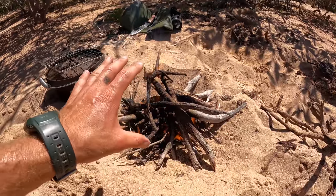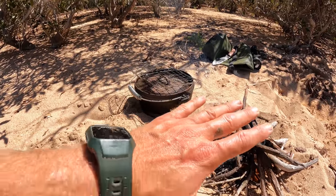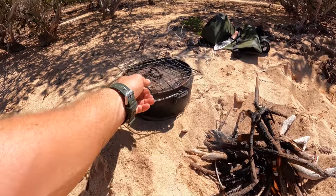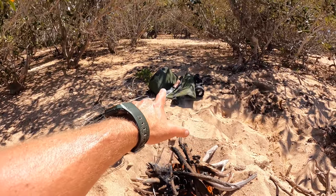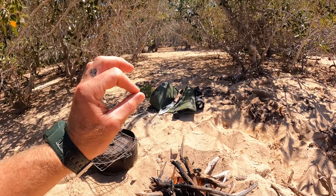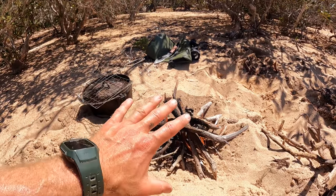We've got a beautiful little campfire down here in the mangroves. We've got a camp oven full to the brim with salt water. We've also got a little bit of a grill, knife, and that bag holds some incredibly fresh, incredibly beautiful seafood, which we're about to cook up over this fire.